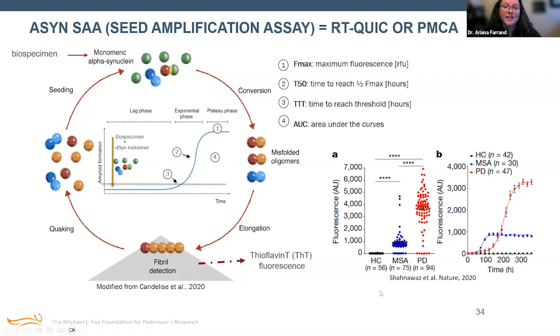And when we look at the data of the samples that we've run, we do in fact see that the Parkinson's patients have much more of this clumped, aggregated alpha-synuclein than healthy controls, and even more than MSA patients, which is another disease in which alpha-synuclein plays a role.